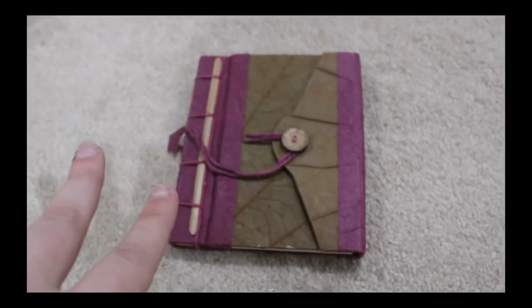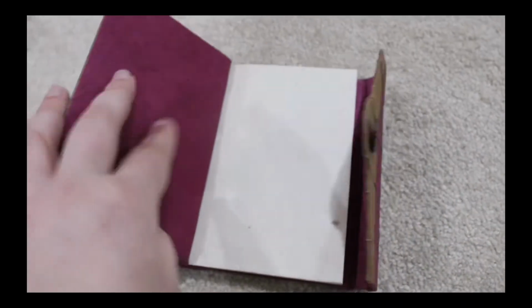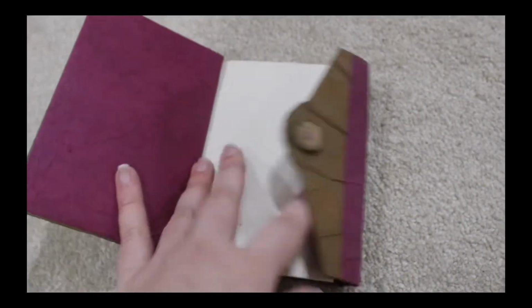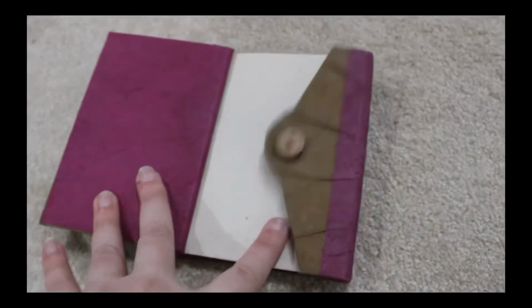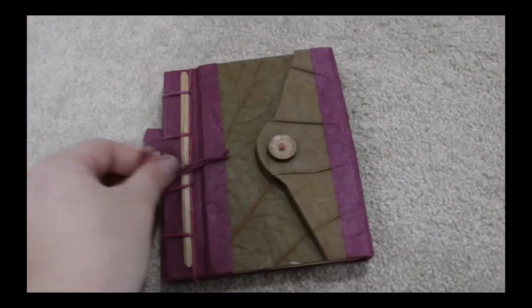This next one I got at a thrift shop. I don't know how I got so lucky with some of these journals at thrift shops, but it's a handmade journal. It opens up here. It's got like leaves on the front, and then it's just like handmade paper. If it'll stay open, I can zoom in. So it's just got handmade paper, which I have a love-hate relationship with. I always try to make it work.